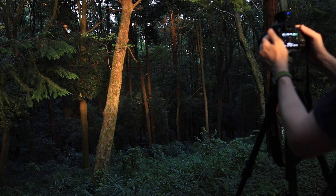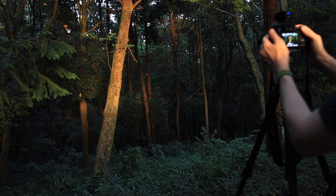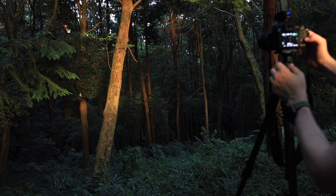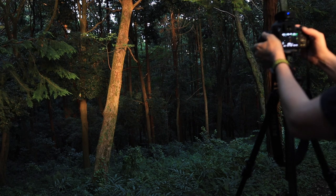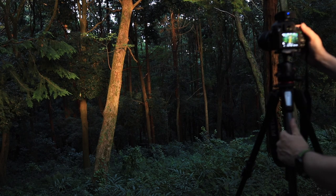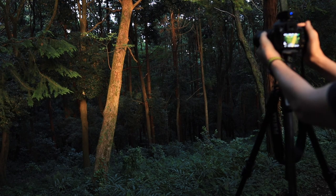Okay, I gotta bring the shutter speed down. Oh, this is good. ISO 100. Let's go for aperture of 11, so that's going to put me at a shutter speed of about 4 seconds. I like the light, I like the colors. I think that's it. Oops.